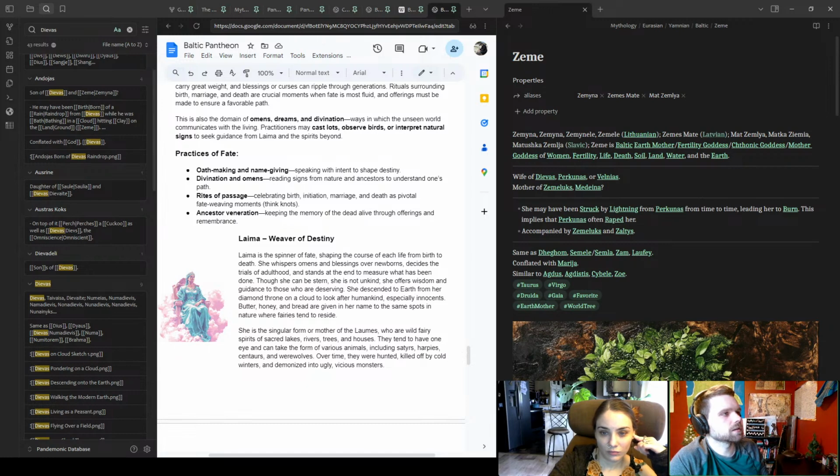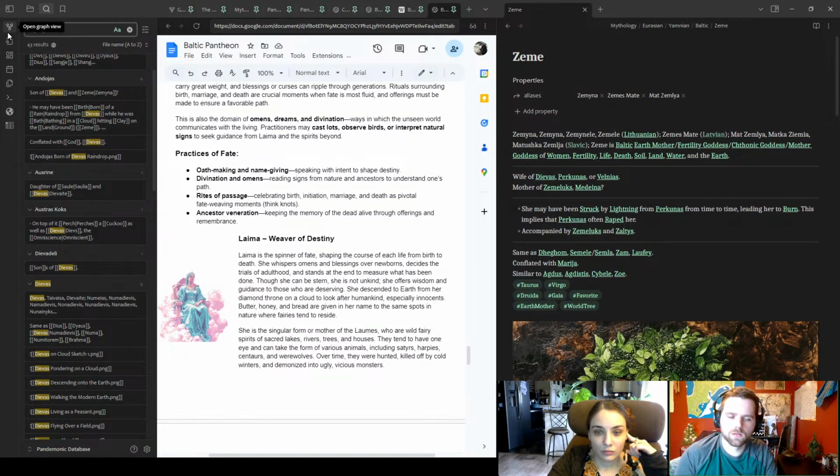Laima is the goddess said to have descended to the earth from her diamond cloud throne and tried to help humanity in any way necessary. She took on many forms, transformed into all these different fairy types, or at least was a leader of all of them. So that conception of her as the mother of them, the mother of fate and the weaver of fate, might have come a little later, crystallizing from all those different fairy accounts. But she's definitely very interesting as well.